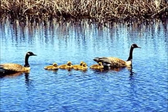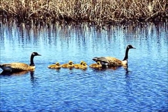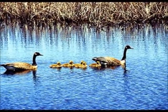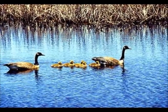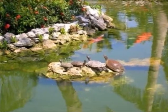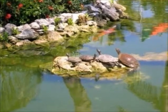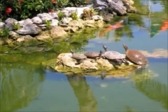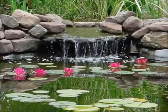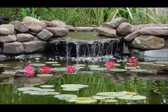There are many animals that live around ponds, such as raccoons, deer, geese, frogs, and snakes. There are also animals that live in the pond, such as alligators, tadpoles, turtles, and crayfish. Ponds are an important part of our environment and home for many plants and animals.